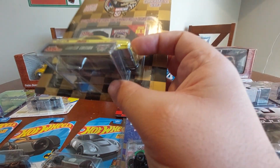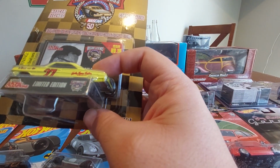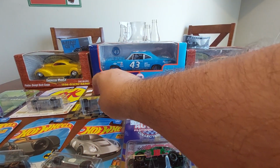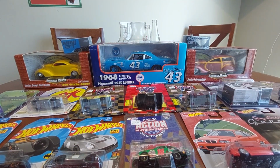And then I got this guy, Banjo Matthews. Pretty cool. Old vintage NASCAR. Like I said, I went to the Richmond race this weekend.